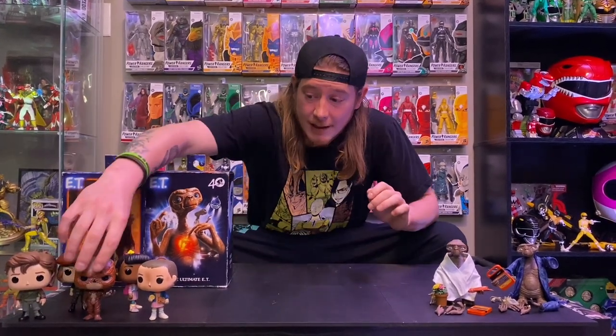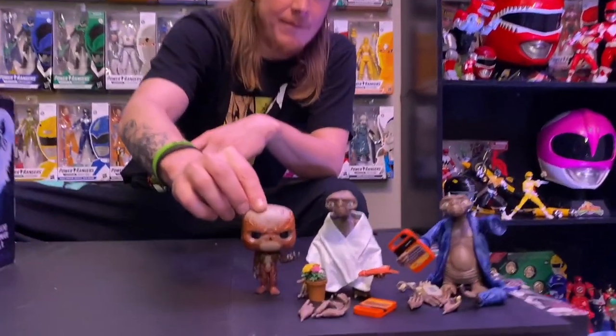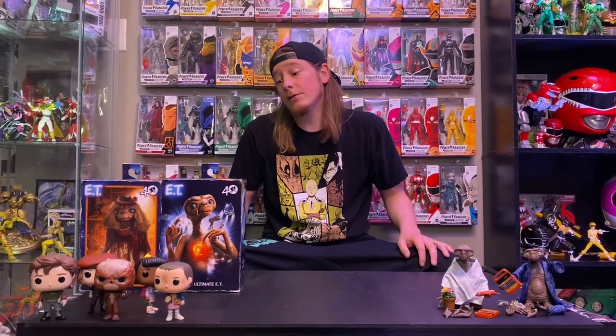All right, guys, we are back. And how about those pops? That Vecna is fire. Really, really cool. By the way, I did want to show you how they are cousins. Look at that. They even both hold their hands out. Just kidding. But super cool, awesome Stranger Things pops. So check out your Walmarts and your Targets.